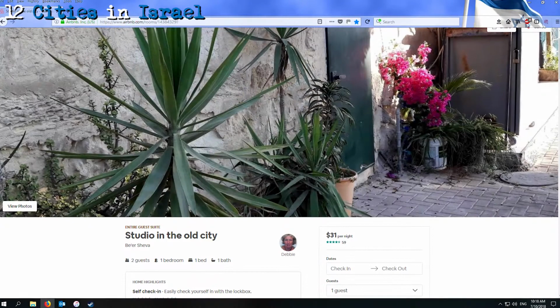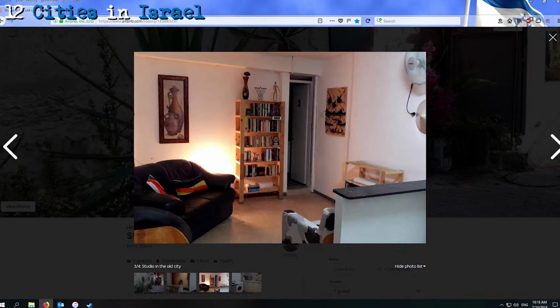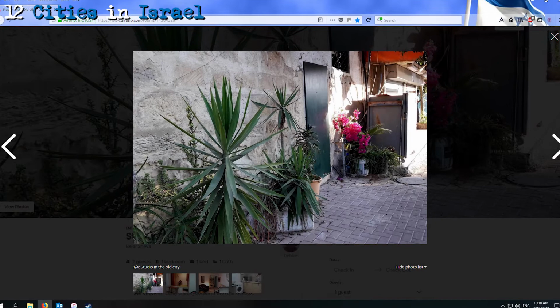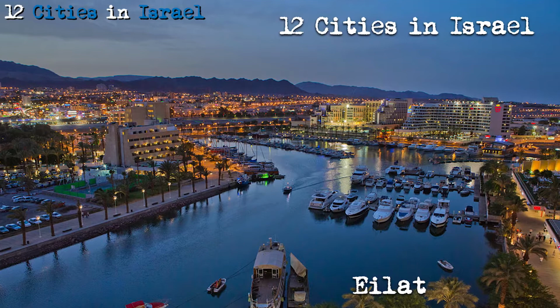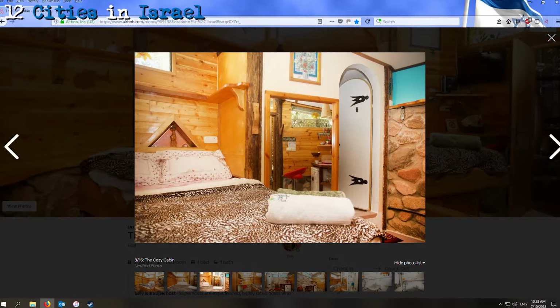Finally, this little studio is right in the heart of the old city and is in the perfect location because it's near everything and it is totally convenient. For our last city, we're going to finish in Eilat. This first one is a tiny little cabin guest house that is perfect for a couple on holiday.